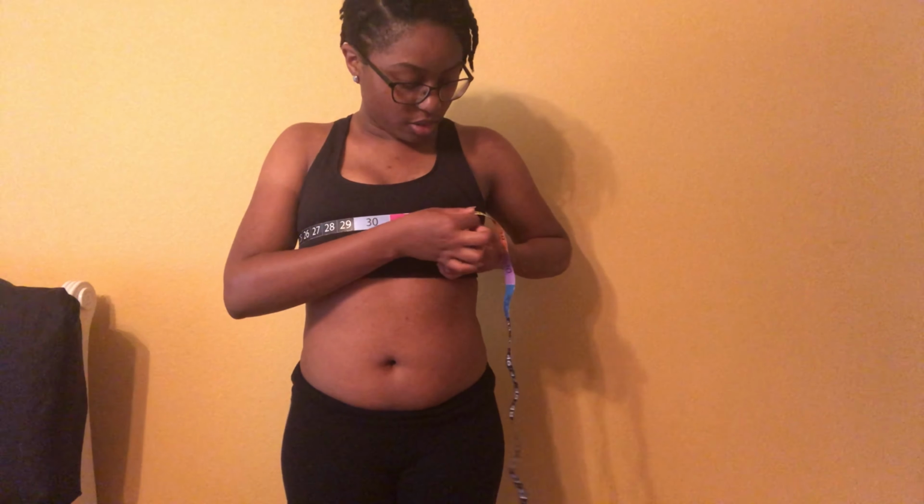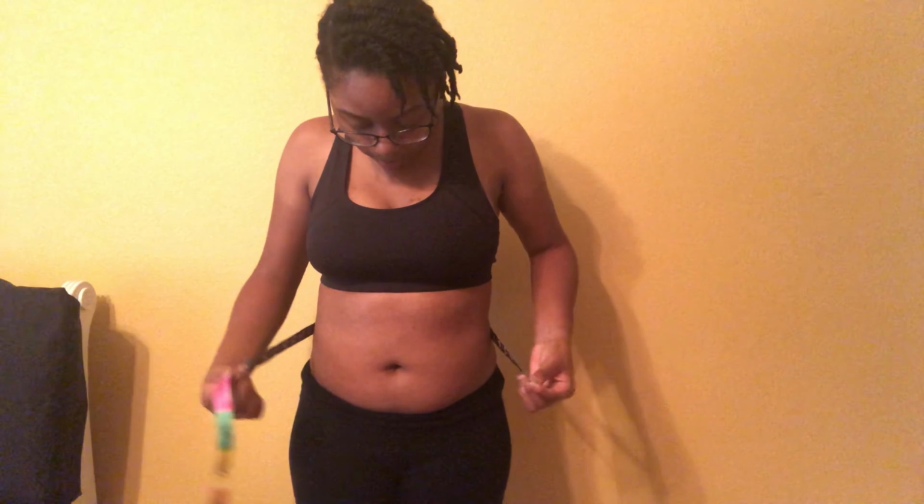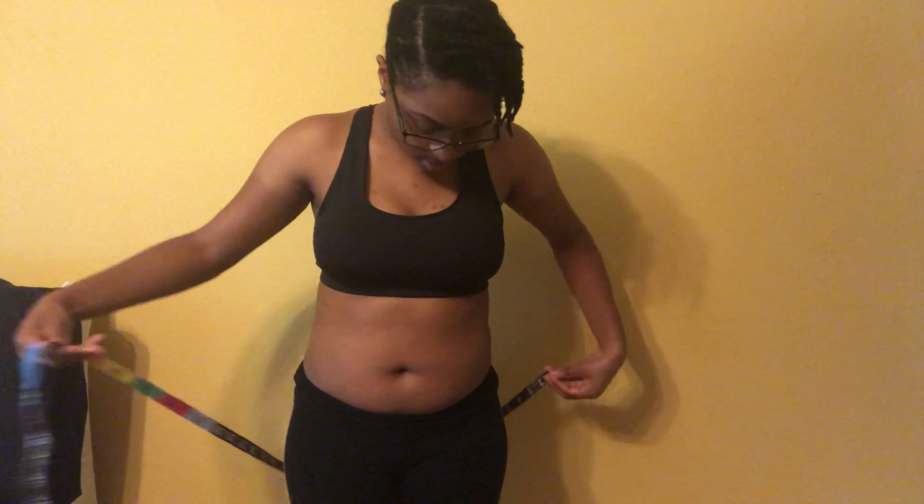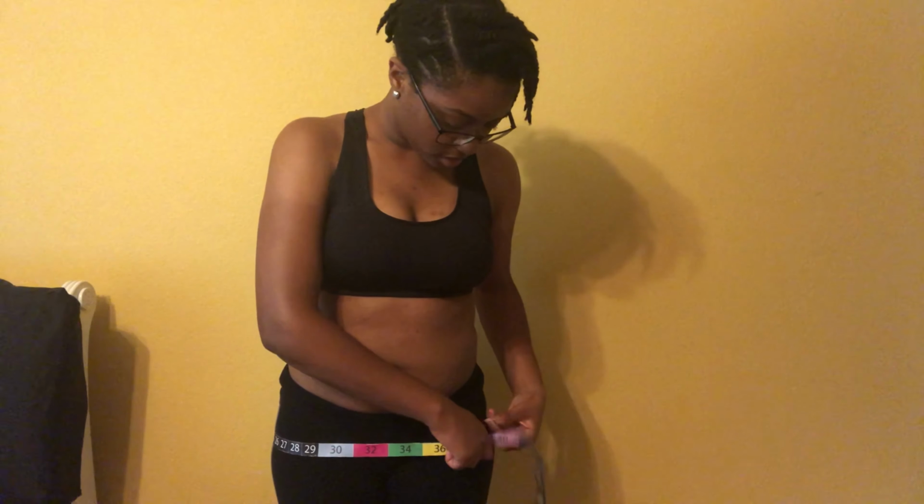So my bust is still a 35. My waist is still a 30. And my hips are still a 40. And now I weigh 140 pounds.